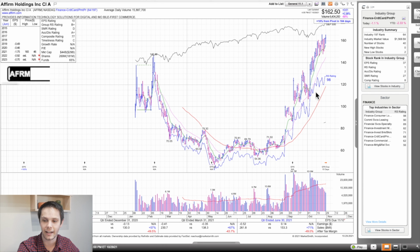It's got its own personal relative strength rating of 98 and an accumulation distribution rating of an A+, which is very strong. Taking a look at earnings, we don't have any positive earnings to go off of just yet. You can see the after-tax profit margins still declining, but sales, on the other hand, plus 98, plus 57, plus 67, and plus 71. So the last 3 quarters, we have acceleration year over year.